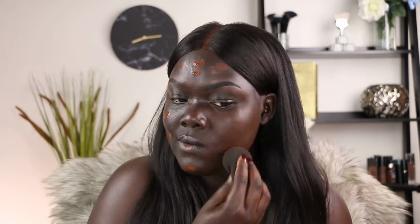This foundation claims to be long wearing, 24-hour wear, but I don't think anyone ever wears foundation for 24 hours. It reduces the appearance of pores, controls oil and shine, is non-drying for all skin types, especially oily skin, and provides a stay true color, non-streaky, non-cakey, non-setting, and photo friendly.